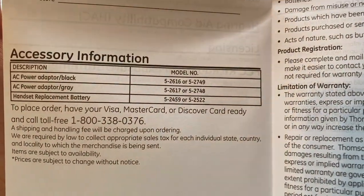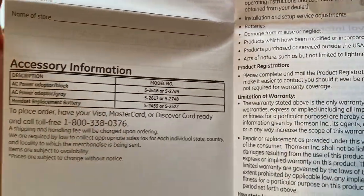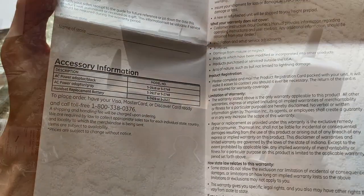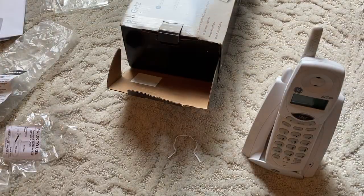Alright, I'm going to see if I can look up this model number of the adapter and see if I can find out exactly what voltage and milliamp rating it calls for. Okay, so I found one that might work with it.